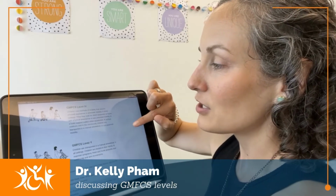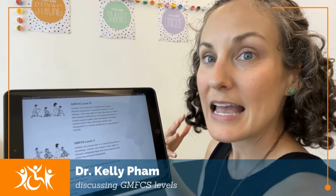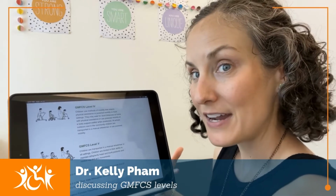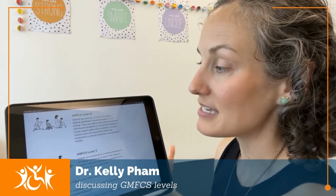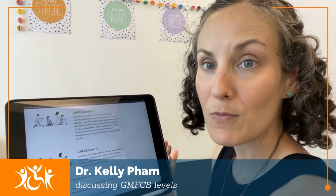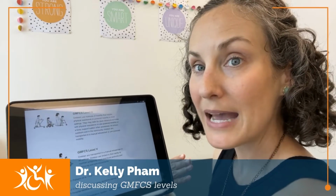For a child who functions at a GMFCS level 4, this is a child who is able to ambulate some with a more supportive device such as a gait trainer, and with assistance from a care provider for things like steering, going through doorways, things that are a little more complex. But they are independent with power mobility, so a power wheelchair.